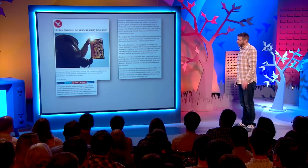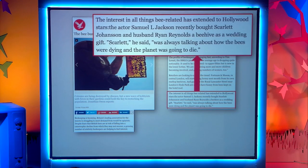How do you know someone wants to keep bees? I found an article that explains why Samuel L. Jackson thought that Scarlett Johansson wants to keep bees. In this article, he is quoted as saying, "Scarlett was always talking about how the bees were dying and the planet was going to die."